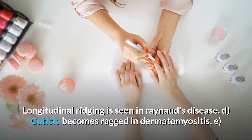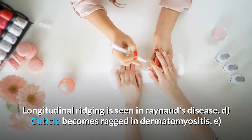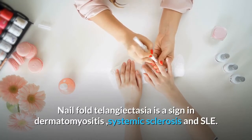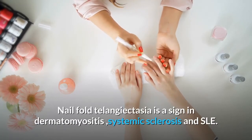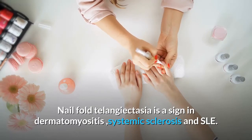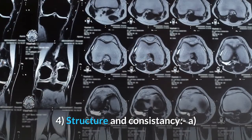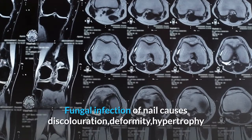C. Longitudinal ridging is seen in Raynaud's disease. D. Cuticle becomes ragged in dermatomyositis. E. Nail fold telangiectasia is a sign in dermatomyositis, systemic sclerosis and SLE. 4. Structure and consistency. A. Fungal infection of nail causes discoloration, deformity, hypertrophy and abnormal brittleness.